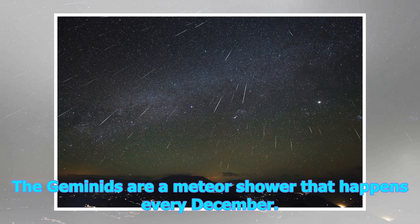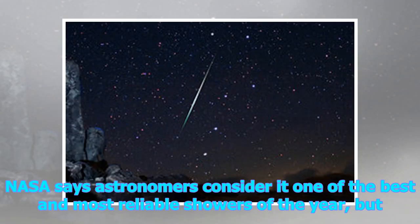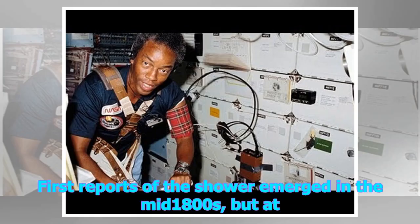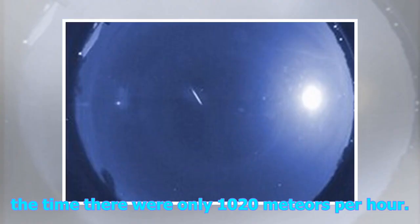The Geminids are a meteor shower that happens every December. NASA says astronomers consider it one of the best and most reliable showers of the year, but the shower actually did not start occurring until very recently in astronomical and human terms. First reports of the shower emerged in the mid-1800s, but at the time there were only 10-20 meteors per hour. These days, it's more like 120 meteors at the peak.